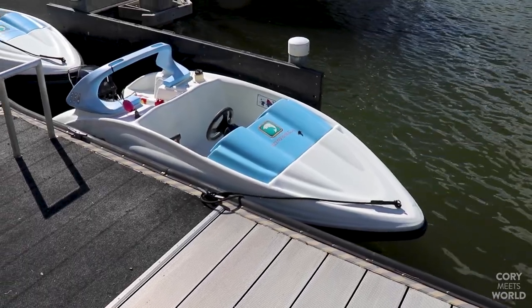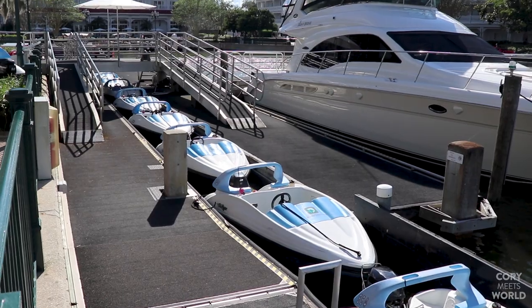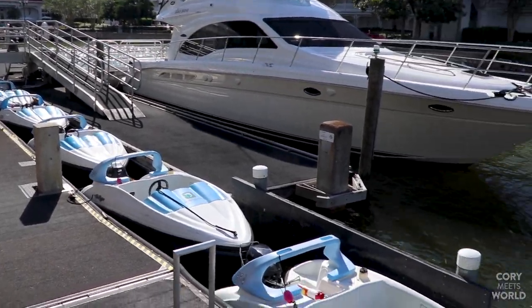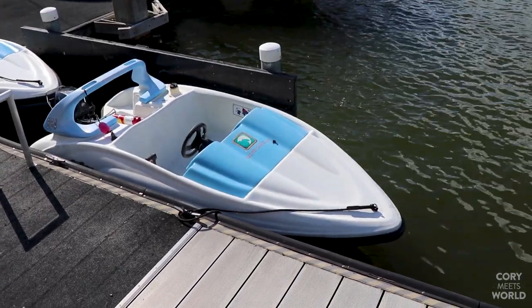And here are the Sea Racers I was just talking about. How cool would it be to rent one of these and take it around the Seven Seas Lagoon? Something Stephanie and I have been wanting to do for a while, and I'm sure we will do it soon. Bring you guys along with us.